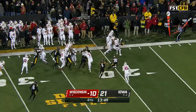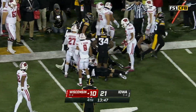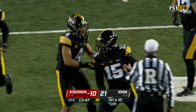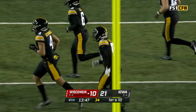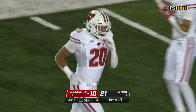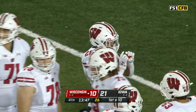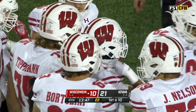Ball on the ground, picked up by Garbers, and then just mashed at the 18-yard line. Kind of lucky they got that off the bounce. Special teams have been great for Iowa, and conversely, kind of a disaster for the Badgers. Garbers very fortunate to pick that up. He careened off of him pretty far, and he got on top of it and then took a big hit. Now he's in the game to run the ball.